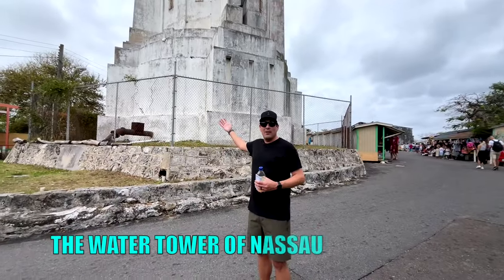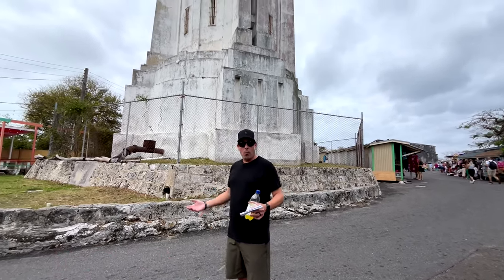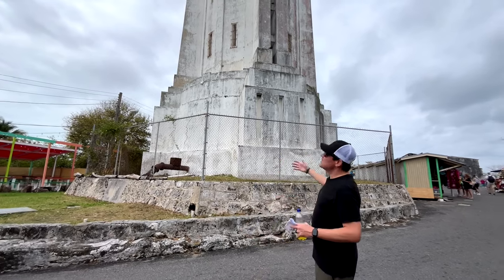Water Tower of Nassau. This was built in 1928 to solve their water pressure issues, and it's 126 feet tall. Isn't it magnificent?